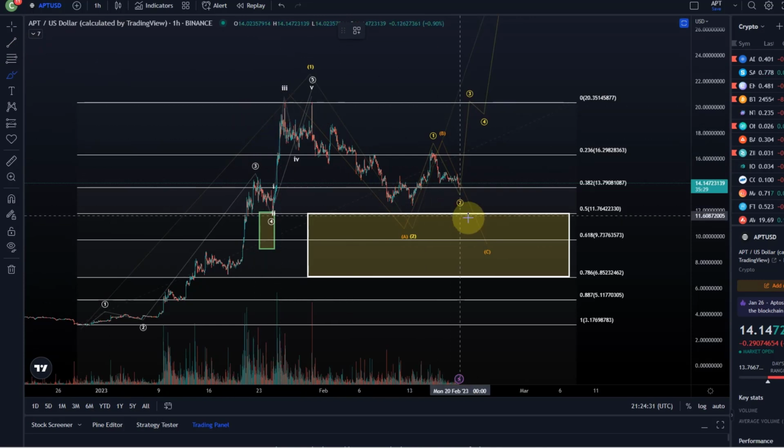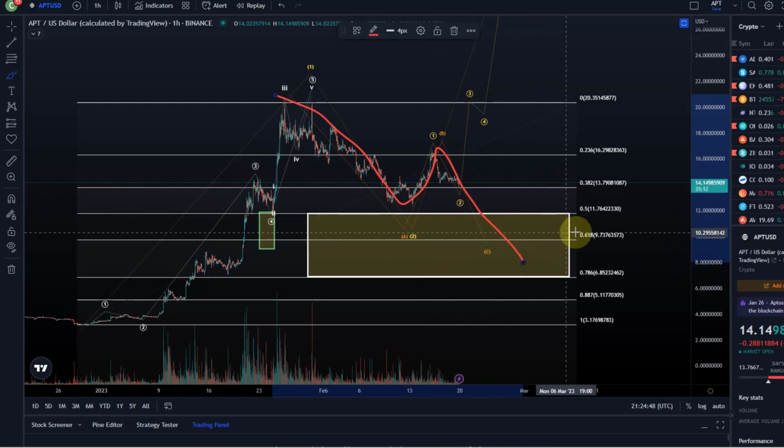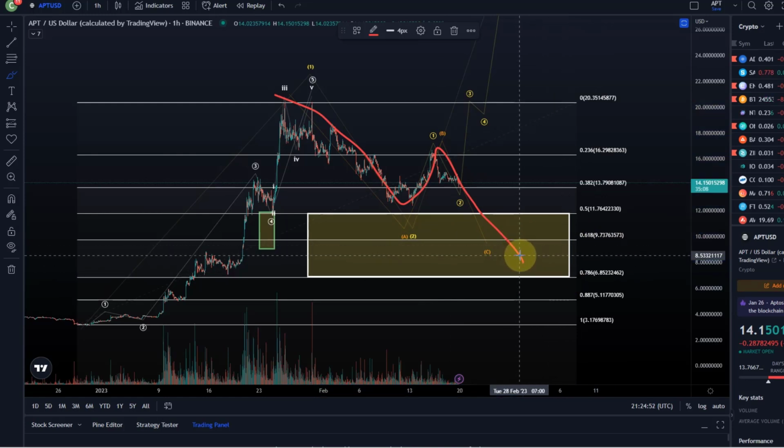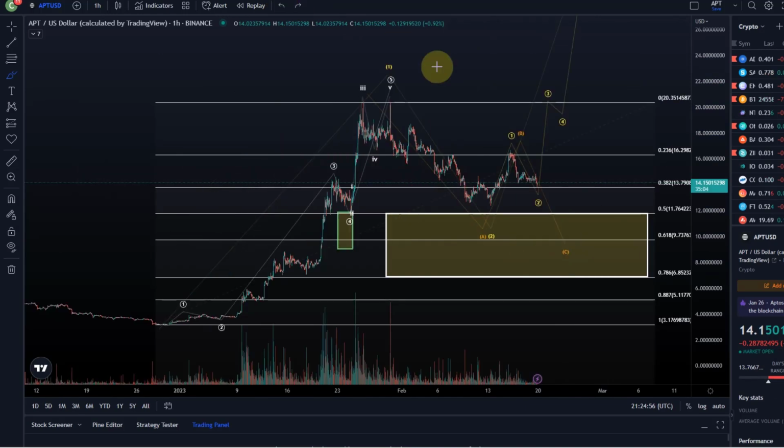But the thing is, if we break these support levels, and then also here the, let's call it 1240 level here, the low from the 13th of February, then this was most likely just an A wave in the orange count. This here was a B wave, and we are coming down in a C wave, possibly here to the 973 level or 685 level. And from here it then has another chance to turn around in the third wave. These are the key relevant levels.